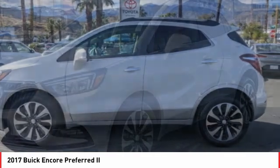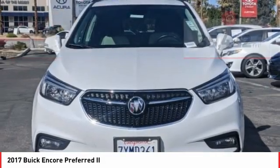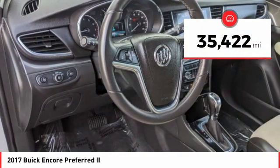Standard features that would make any car owner smile, and is priced below $15,000. This vehicle has less than 40,000 miles.